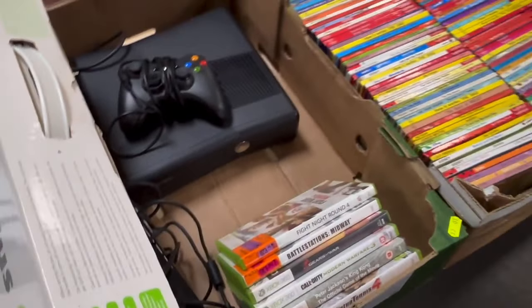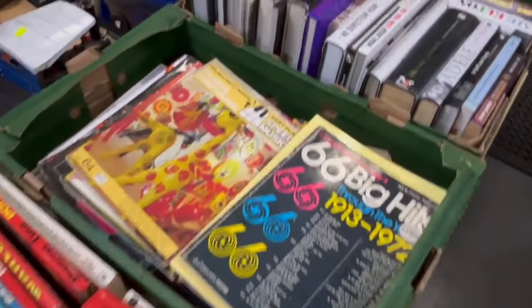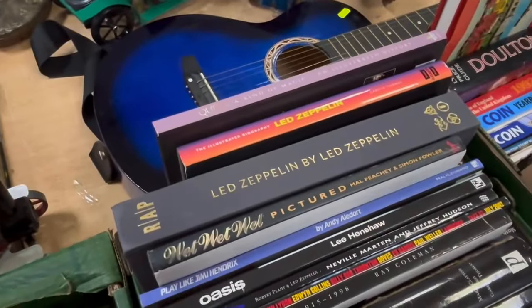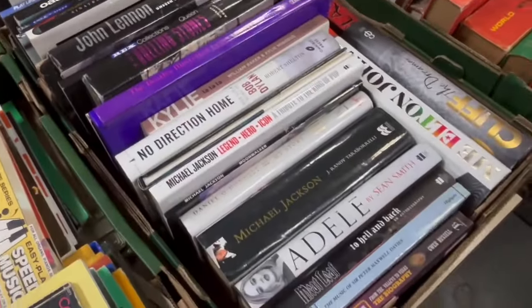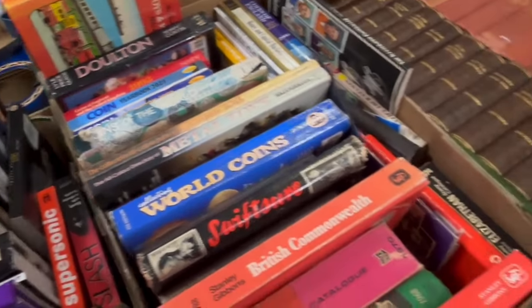That's an Xbox 360, and then we've got the Ladybird books, another box of annuals, boxes of sheet music, and then what are these ones here? These, if you look here, all these books in here are all on different groups. Oasis, Led Zeppelin, John Lennon, Rolling Stones, Adele, you name it, it's all in there. So, good box of stuff to do with stamps and that here, and some coin stuff as well.